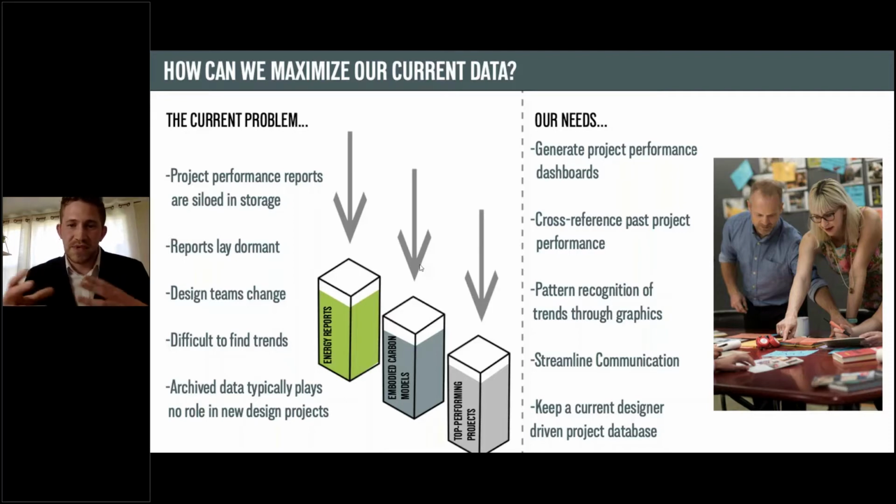So our needs really become this idea of, okay, what if we have an internal dashboard or an internal program with this real-time capability to tap into all the projects that have been made, are going to be made, and start to recognize trends, both in successes and where we could have done better or should do better. So the idea is, through these project dashboards, we really want to see cross-referencing between projects. And then with the cross-referencing, using infographics to help the designers visualize specific trends.